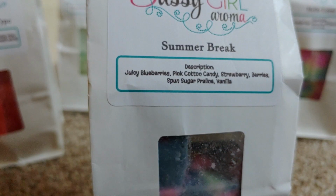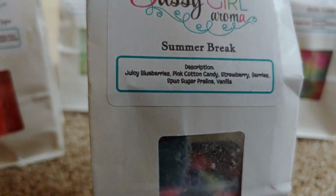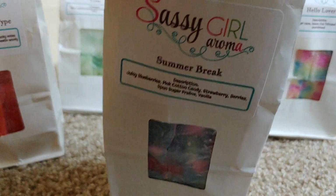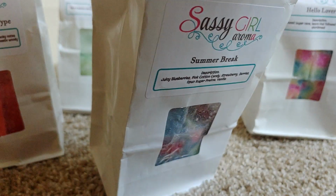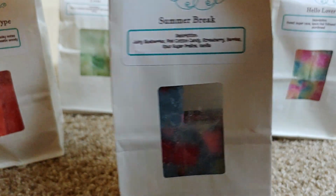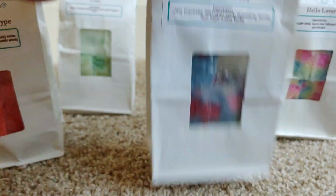I'm really curious to see how this is going to melt down. I do like it, but it is a super strong blueberry scent, and I do like Sassy Girl Aroma's blueberry. I just wish some of those other notes came out a little bit stronger, but I'm sure they will when I melt this. But that's a nice one. But again, if you don't like blueberry, you will probably not like that one.